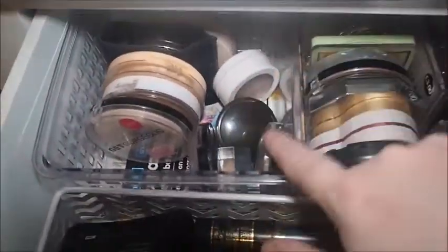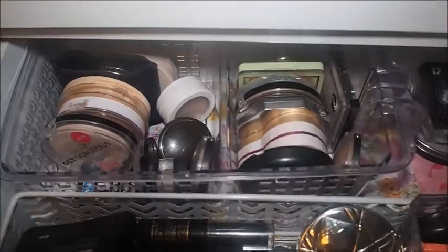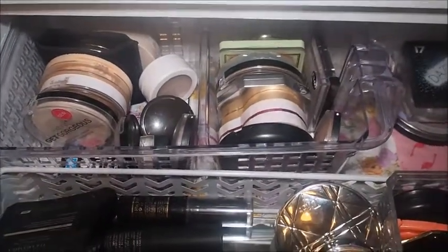So obviously I'm not going to be pulling any more highlighters from here because I've got 3 for the week, and that's more than enough.